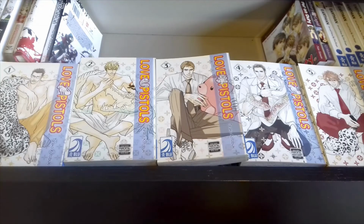Next ones, as you can see, is Tarako Kotobuki's Love Pistols Volume 1, 2, 3, 4, and 5. These are the blue ones that were released before it went under. This is a saved title, so if you want to check it out, go to Sublime Manga and you can get the digital copies. They don't have them in print, which is a shame, but I'm really happy to have these 5 volumes, because then I do have some in print. But I do enjoy the series, so I purchased the digital ASAP as soon as it's out.